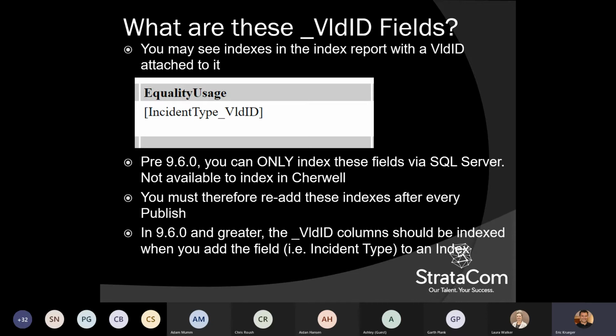It actually won't add the incident or the index for incident type, which kind of stinks sometimes. But it will add this index for incident type VLD ID, so that will show up. What those are, they are Cherwell's foreign key implementation. So instead of using SQL Server's implementation of foreign keys, which would have been better in my opinion because they only use SQL Server as their database, so why not use that feature? They implemented their own version of foreign keys, which is like application level foreign keys, which if you've dealt with these, they're kind of a mess. But that's what they're for.